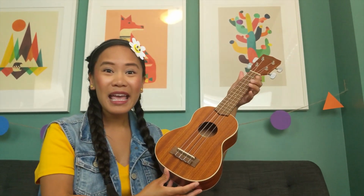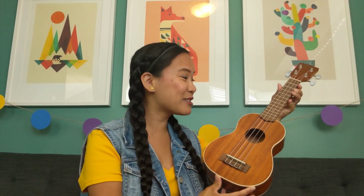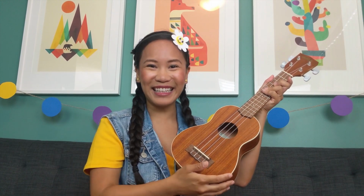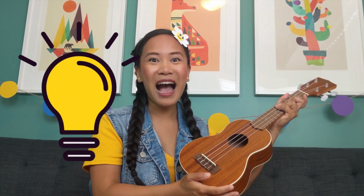Wow! This is an instrument that starts with the letter U. Ukulele. It's a ukulele. I know the perfect song for us to play. You can follow along with the actions.